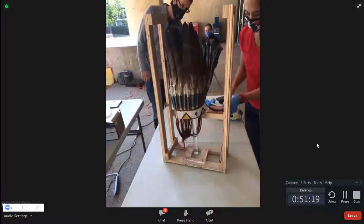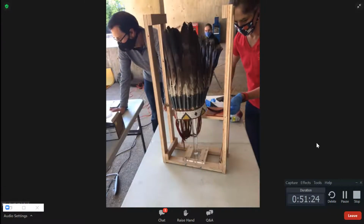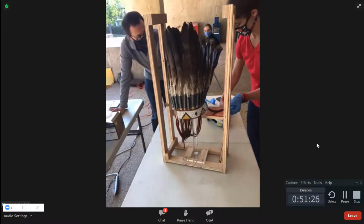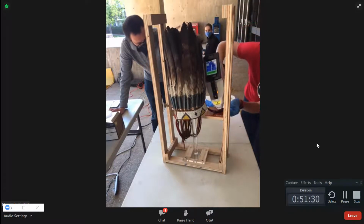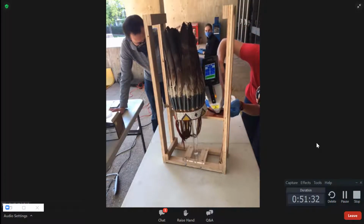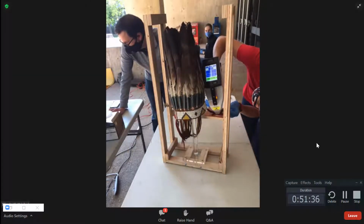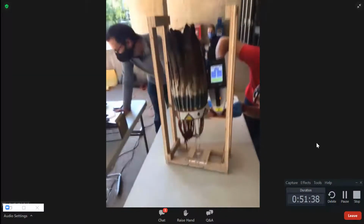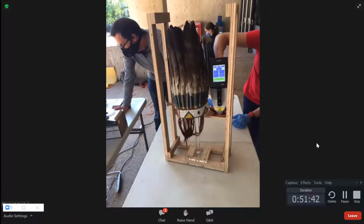All right. Did you get that okay, Dr. Hamilton? All right. Ready? Not quite. Oops. All right, there we go. Okay. Taking a measurement.